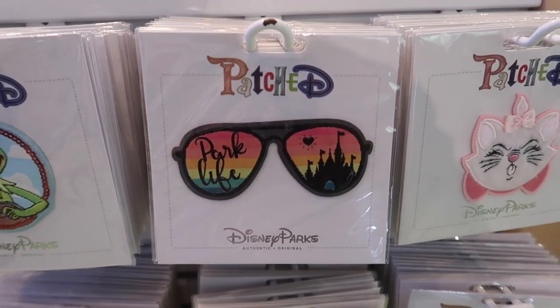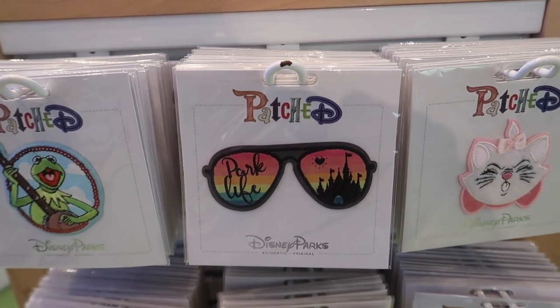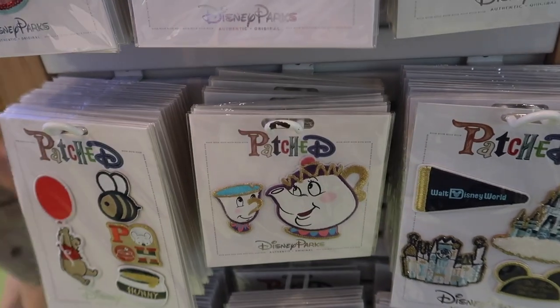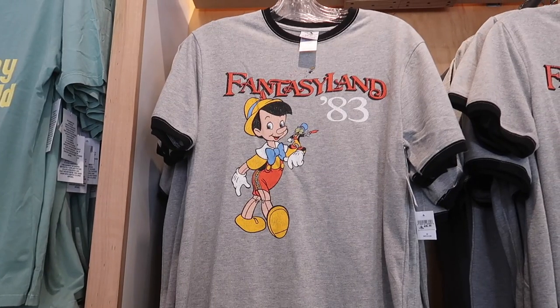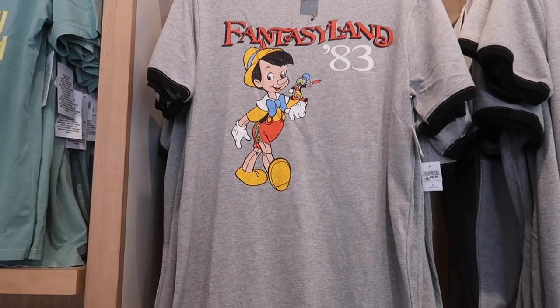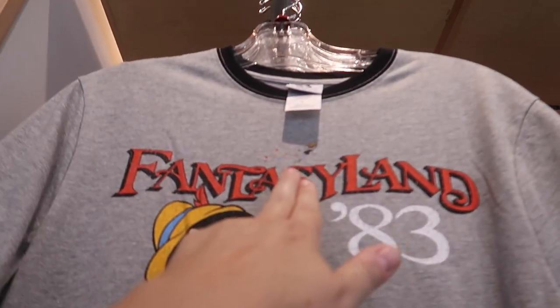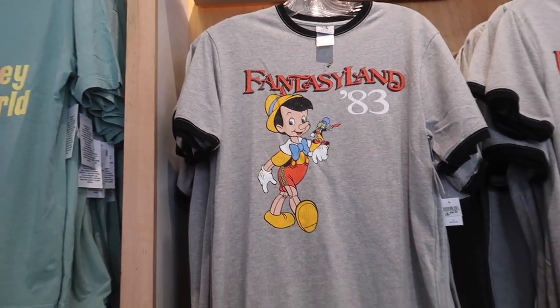This is a new patch too, the Park Life one. I really like that. Single patches are $9.99. And I don't think I've seen this Mrs. Potts and Chip one. This one's $14.99 for the set of two. I'm not sure if I've seen this one before or not, but I really like it. I like how it's antiqued, and it even has a little Tinker Bell. And it's $36.99 for the unisex tee.